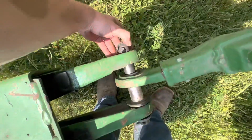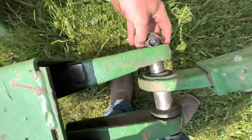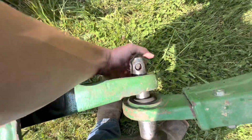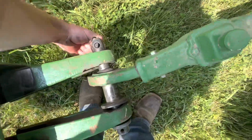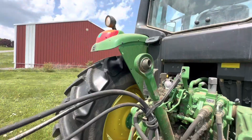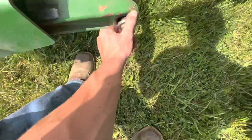We just got a new toy in. I won't show it, but pretty nice new brush hog. It's a Batwing, 15 foot, I think. It is pretty nifty. It's over there. So we might get a chance to run that one day. I don't know.